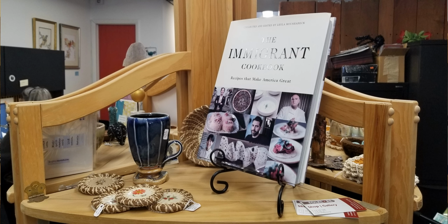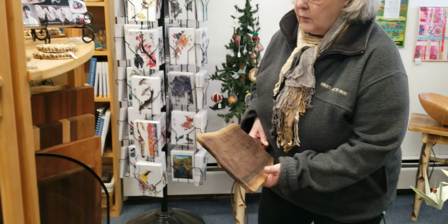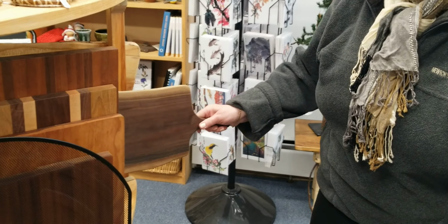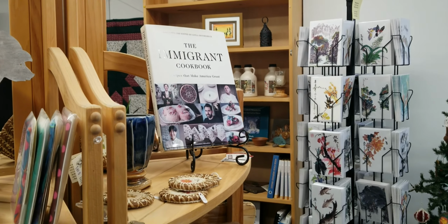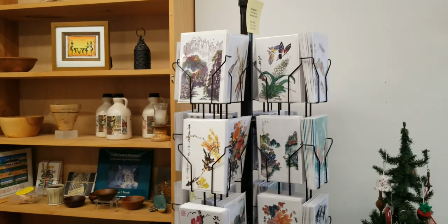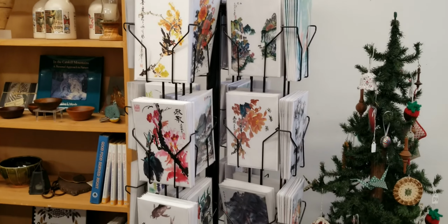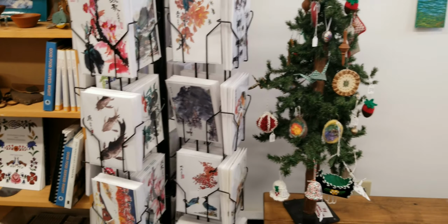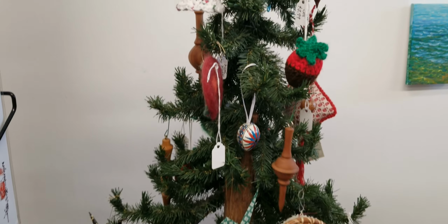In our rear gallery, we have, as I mentioned, works by New York State-based traditional artists. We have a variety of items. We have some beautiful handmade cutting boards. We have handmade cards. We have three or four very interesting cookbooks, like the Immigrant Cookbook. We have some beautiful note cards that are by Zhanghua Lu, who was one of our featured artists over the summer. We have some beautiful handmade Christmas ornaments, tree decorations from wood.